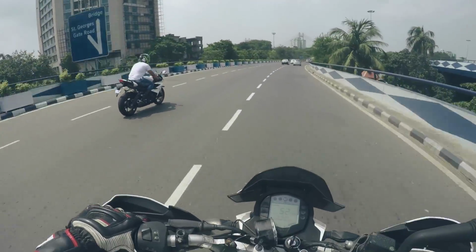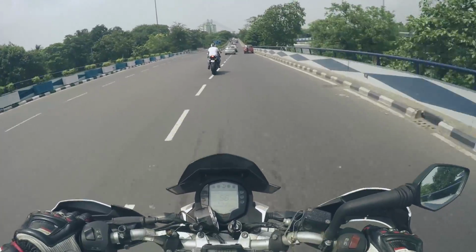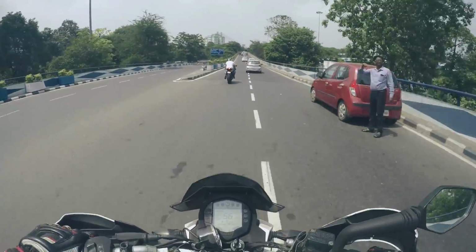This is looking amazing. This is Calcutta's iconic Second Hooghly Bridge.